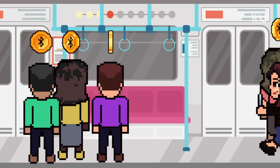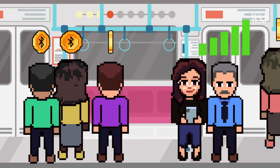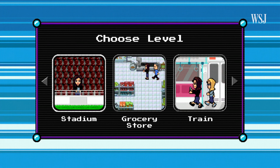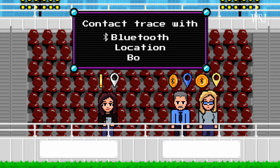If you were surrounded by dozens of people on a train or plane, Bluetooth tokens would do their thing. Location likely wouldn't be accurate or even picked up if you didn't have service. Bluetooth would do the trick if someone seated near you reports testing positive, although here location would also be helpful. It seems like a pretty big long shot for all of that to work.